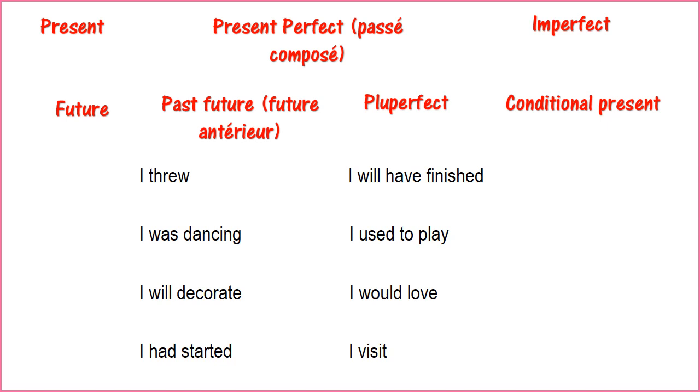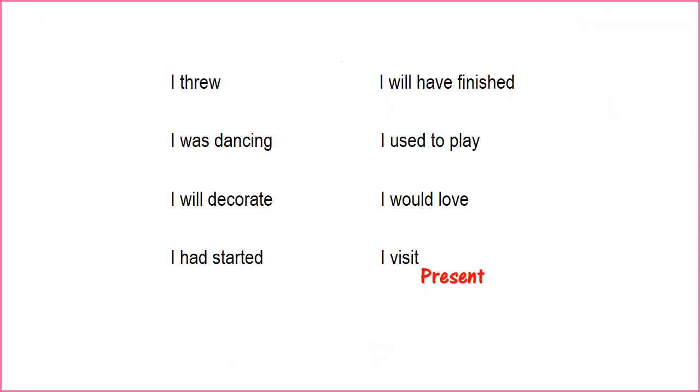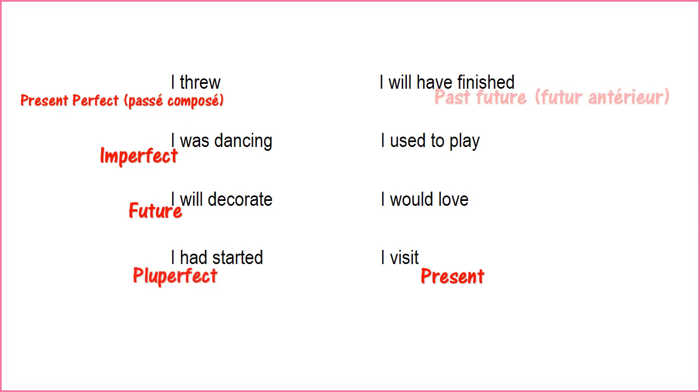Okay, let's have a look at those then. So I visit is the present tense. I threw. The present perfect, remember, don't get confused, that really means the past, the passé composé. I was dancing is the imperfect tense. I will decorate is the future tense. I had started, pluperfect. I will have finished, past future. I used to play, imperfect. I would love, conditional present. Give yourself a mark out of 8 and make any corrections.